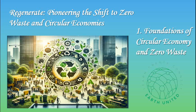I'm already feeling a shift in my own thinking about all of this. It's exciting to see the potential for real change. Me too. And the book does a fantastic job of showcasing how these concepts are being put into practice around the world. There are some inspiring examples out there. So it's not just some pie-in-the-sky idea.